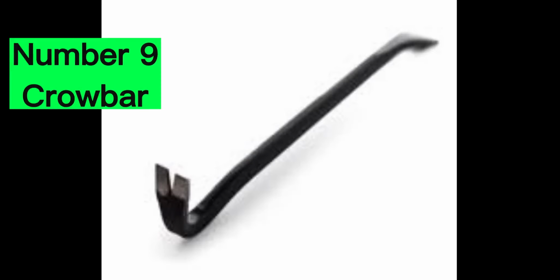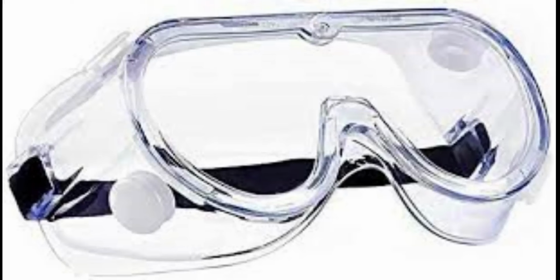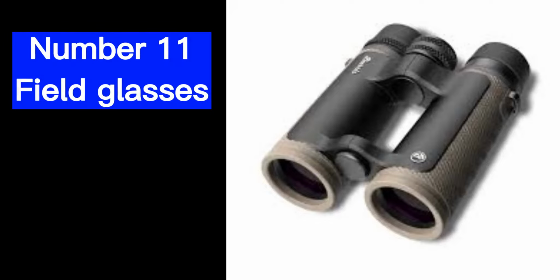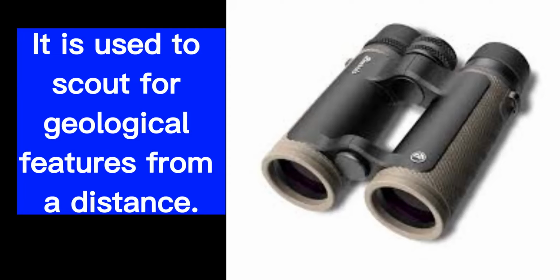Number 9. Crowbar. Use in tight spaces or to shift heavy obstructions. Number 10. Eye shield. Wear whenever chipping or fracturing rocks. Number 11. Field glasses. It is used to scout for geological features from a distance.